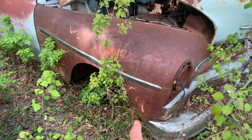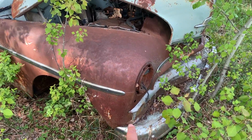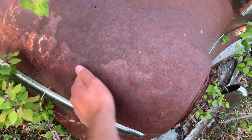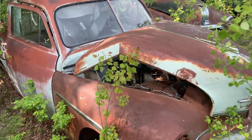But you can tell that the type of steel they used on the older cars was really thick. You know, this car is in way worse shape than a lot of the other ones, but look, there's no rust poking through. This is all still solid. That's good steel right there.